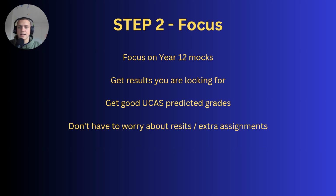So it's just sensible. It's a no-brainer. Would you rather have 3 weeks of hard work and 5 months of fun, or 3 weeks of fun and then 5 months of hard work? So this is what you need to do: year 12 mocks, make sure you focus on them, and then you're going to have a great summer.